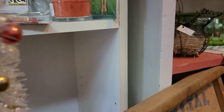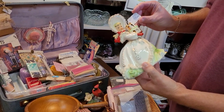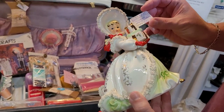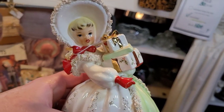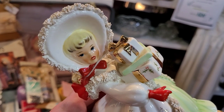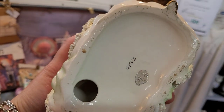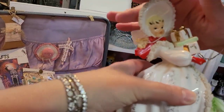I mean, they did a good job. That's a big boot. Oh my God. That's a big boot. And look what else Jason just found in here. Oh, she's beautiful. She's just missing a poodle. That's all. I have poodles at home. Oh, wow. Oh, she's a Napco. Yeah, guys, I don't know if we have her.